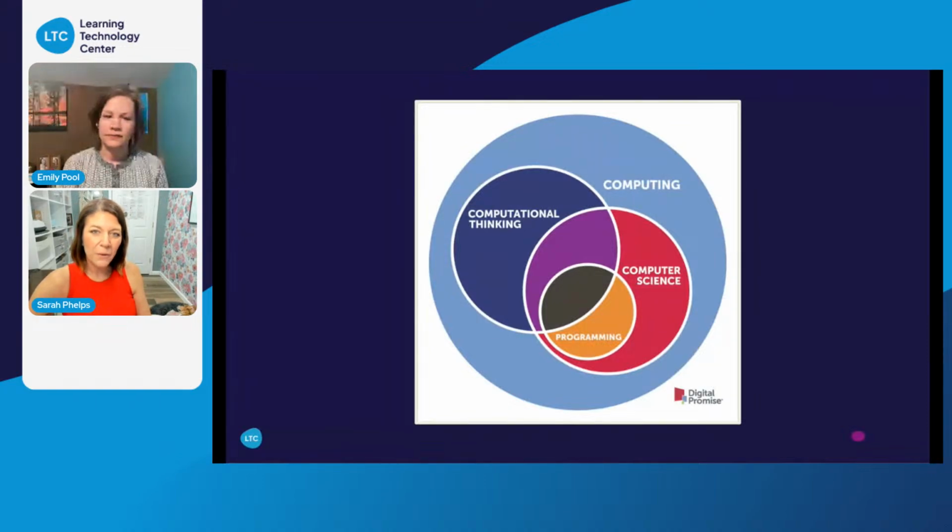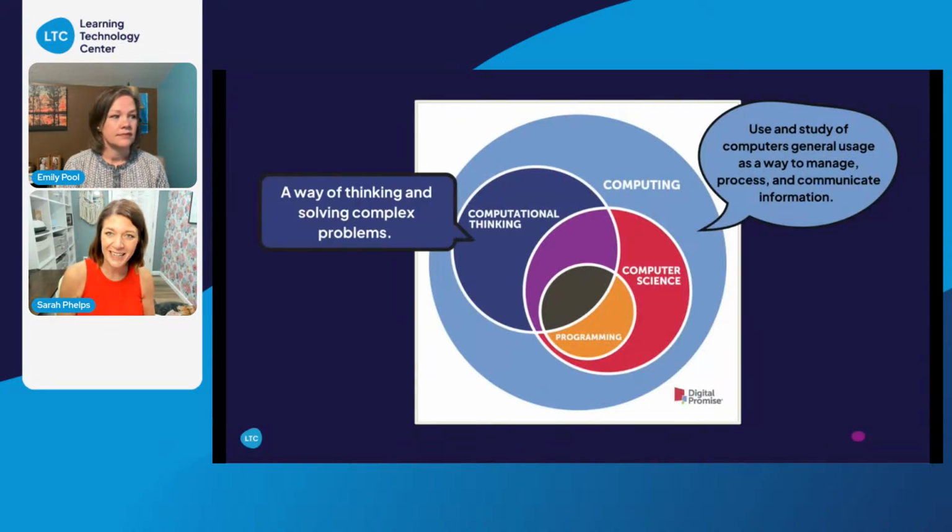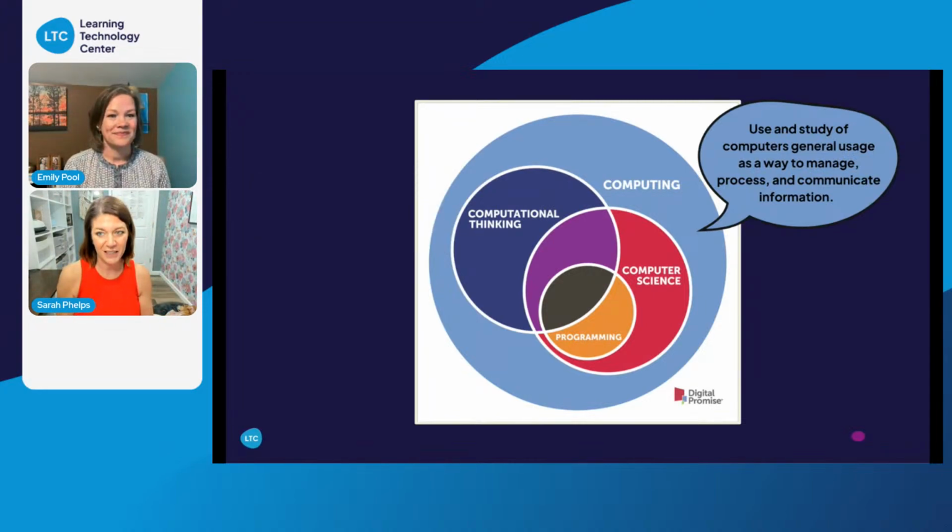When we think about computing, that's the broadest sense of using technology in education, right? Computing is the use and study of computers in a general way, for every purpose, every reason. It is when we use computers to manage, process, and communicate information. That could be anything from designing a website to making a Google Doc, right? It's pretty broad, and that's why it is all encompassing. In Illinois, we have computer science standards to help guide some of this. We have a computer literacy continuum, but it is just all encompassing how we use devices and computers.